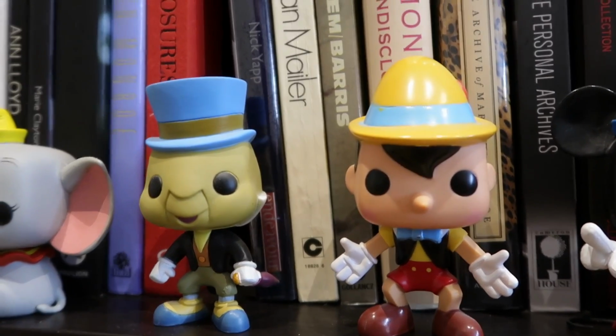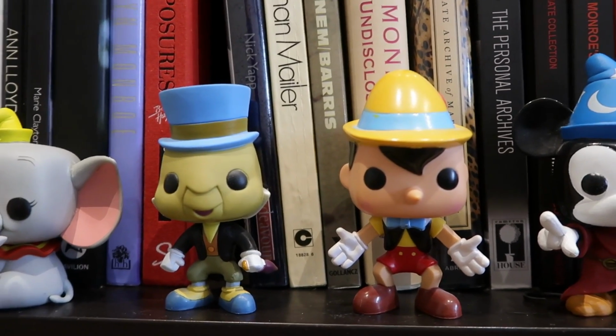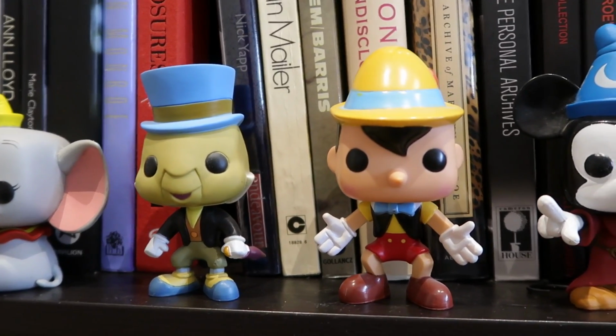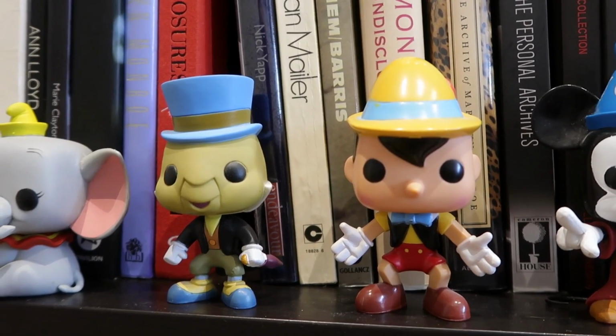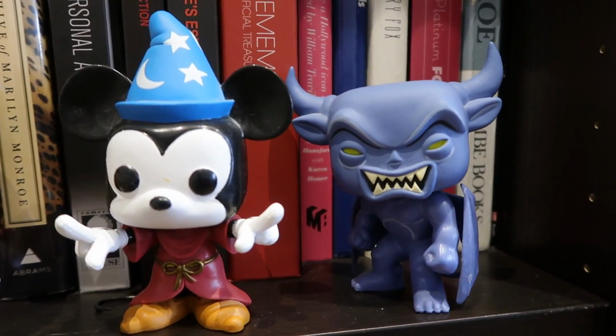I believe they're actually doing a whole new series of Snow White ones with the 7 dwarfs. I can't have 7 dwarves the same size as Snow White. If they issue them as mini pops, I can do it, but not full size, because look at that, that's creepy as. And then over here, another couple of really early ones.